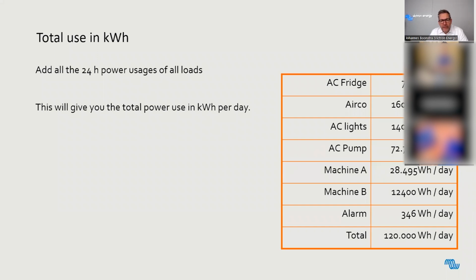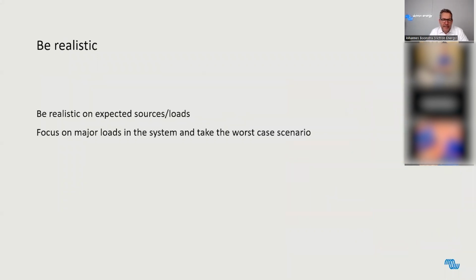If you have to do that, of course, be realistic. Focus on the major loads in the system. If you have your laptop plugged in or not, that isn't really important when you calculate a hybrid system. So all the small loads, you can disregard them. Although, of course, when there are a lot of small loads, you have to add them up together. But be realistic on what you have and what you have to be powering.